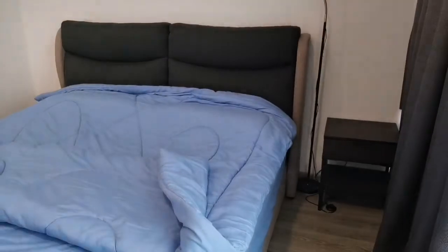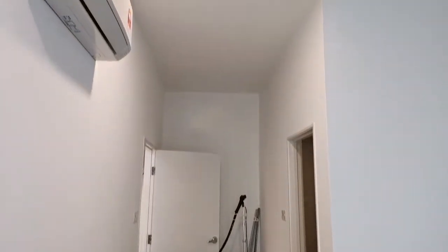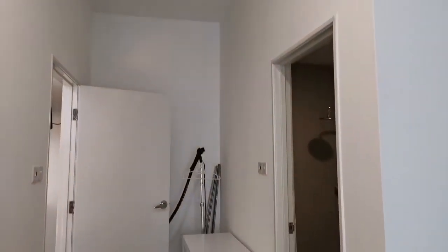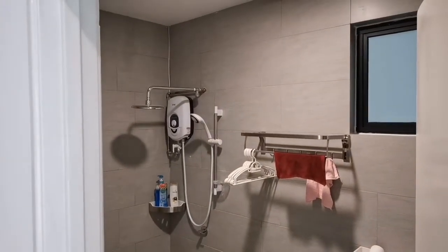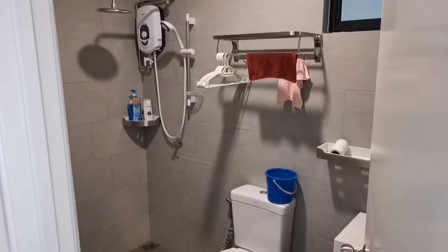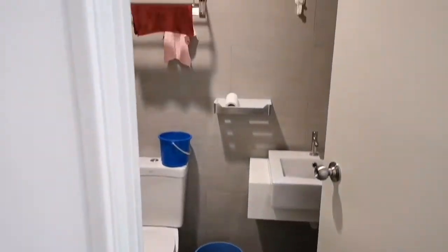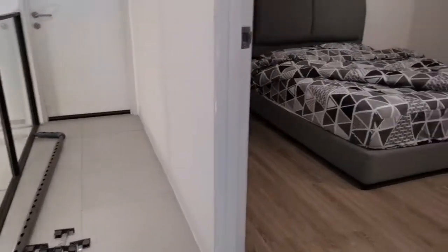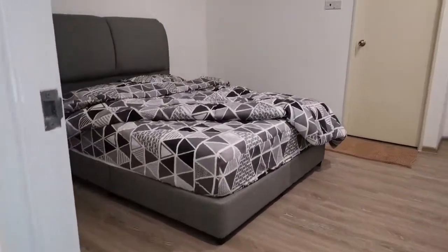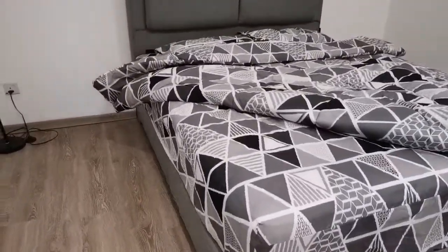Okay, overall, you have a king size bed in the master bedroom, a writing table, and an 18,000 BTU aircon. This is your own master bathroom. 好大间啊。 Master bathroom. Okay, cooling. Okay, then I show you the second room. Second room, I think second room also have your own bathroom. Okay, this is second room, queen size bed.